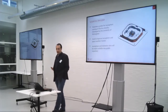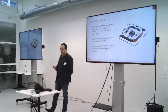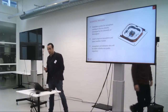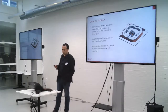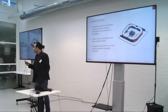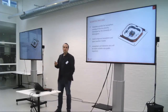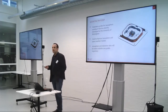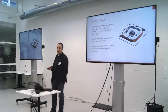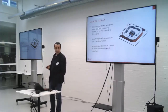The scientific payload, as I was saying, is developed by the University of Birmingham. It's an impedance probe for ionospheric sensing of electron density. And it is primarily used to improve ionospheric and space weather models. We're intending to take that data and put it in a central repository together with other telemetry, which can be shared amongst the community for better prediction of HF and other band propagations and be guided better.